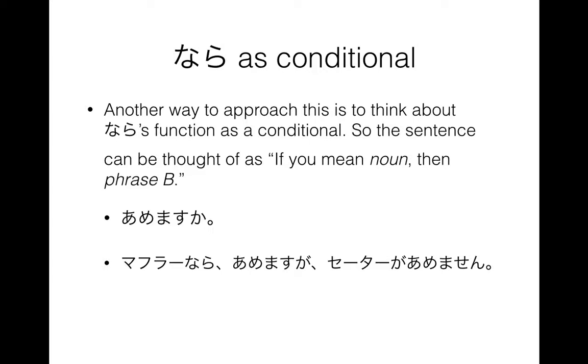So you can think of a phrase that starts with noun nara as, oh, if you mean this noun, then this predicate. My example sentence here is 編めますか? Can you knit? マフラーなら編めますが、セーターが編めません. Well, if you're talking about scarves, I can knit, but I can't knit a sweater.